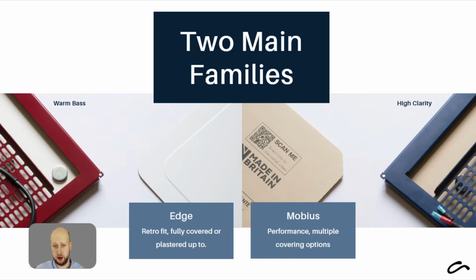The Red Edge products provide a warm sound and are designed principally for use in dry line construction applications. And Edge speakers have a tapered border, similar to the tapered edge found on plasterboard, allowing tape and jointing around its perimeter. Edge models can also accept a very fine, 0.5 millimeter in thickness, plaster coat over their entire surface and have a greater efficiency for the same power in.